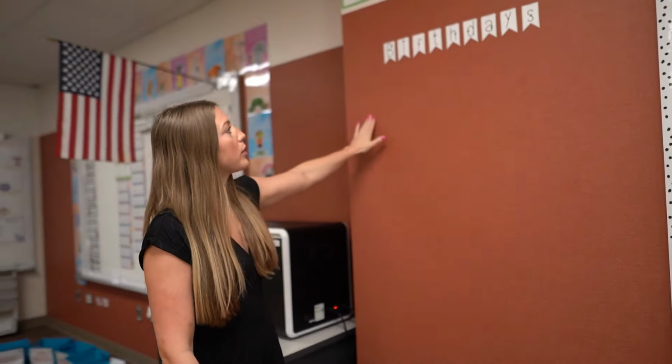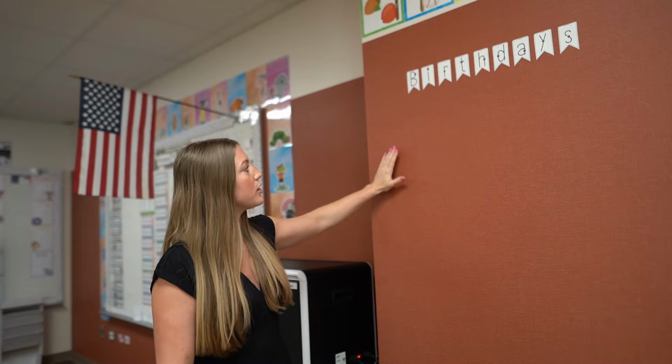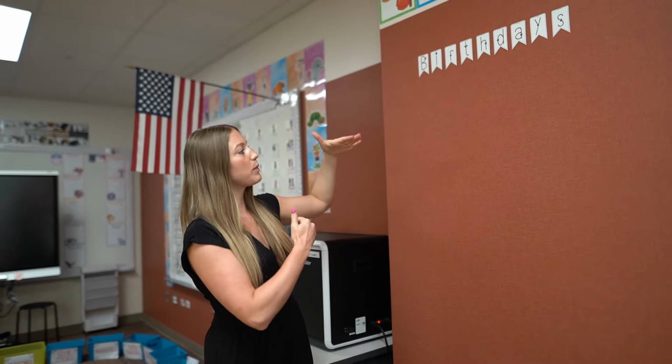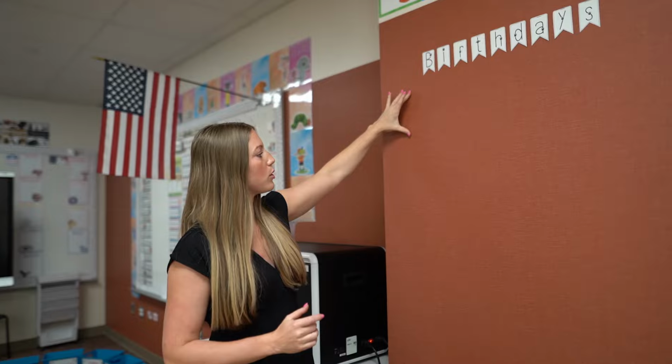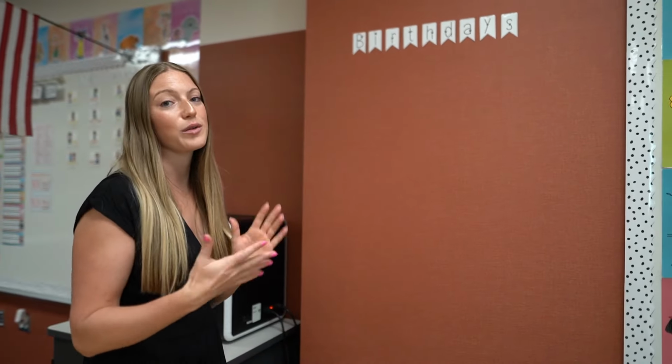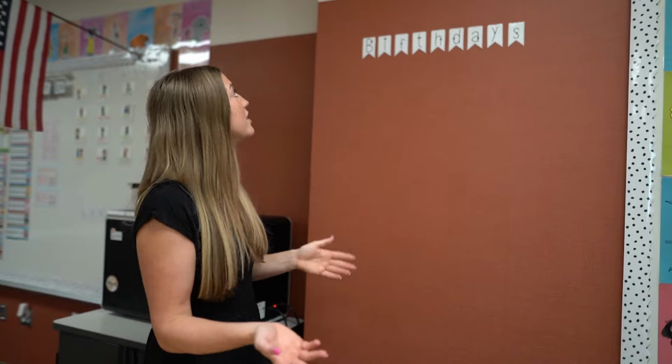I haven't done my birthday wall yet, but what I'm going to do is I have this cupcake or donut display I bought on TPT, and I'm going to hang their birthdays here. That way they can see them. It's always great to display your children's birthdays.